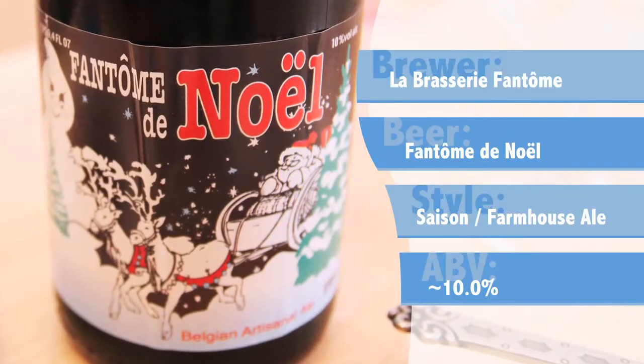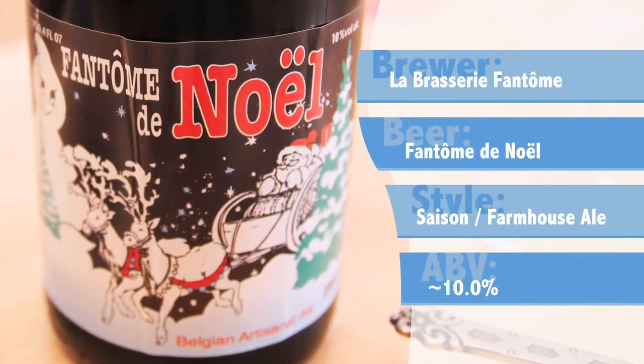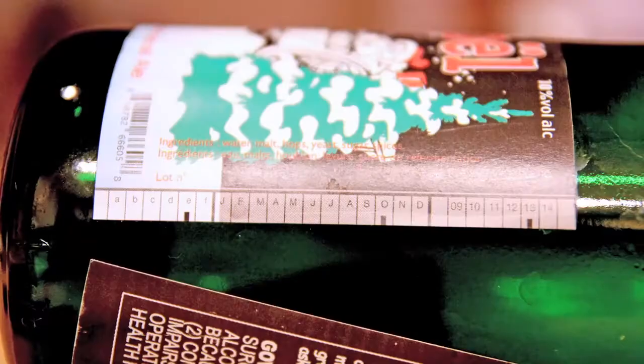But anyways, we're doing Fantôme Noël from Fantôme, one of my personal favorite brewers. And you picked this bottle up, actually. I did, actually. I'm lucky we found it. What year is this? I think this is the most recent vintage. I think this is a 2010. They don't mark it, but the label changed last year. There's an E marked and an O and a 13.